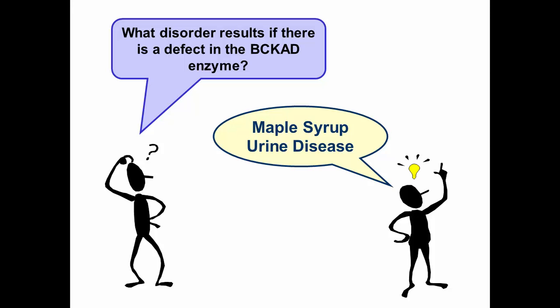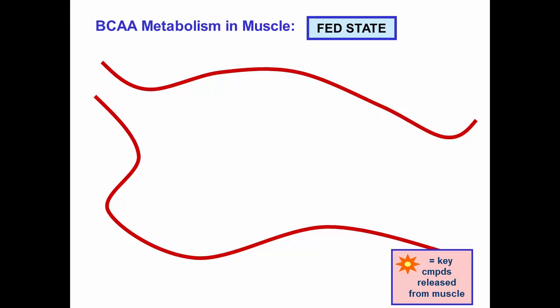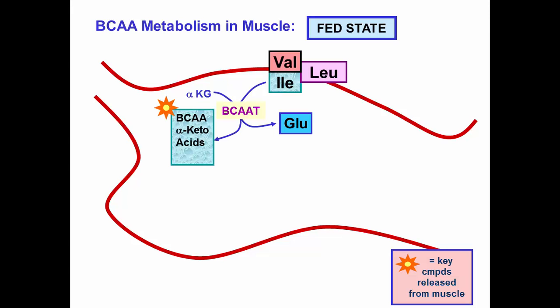Okay. Now, I've got two figures. At first glance, they look a little busy. On your slides, they look a little busy. So we're going to talk about the fed versus the fasted state in muscle. Let's start up here.